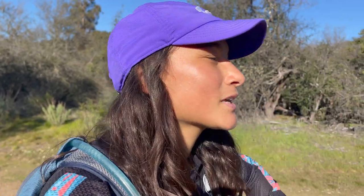Oh, I can't talk and walk at the same time because we're going uphill. This is the main elevation gain. We're gaining 500 feet of elevation, so I'm just gonna stop here and talk. Yeah, so we're halfway through and we're going to do the last little bit of elevation gain, 500 feet, but it's over maybe like a mile, so hopefully it won't be too bad.